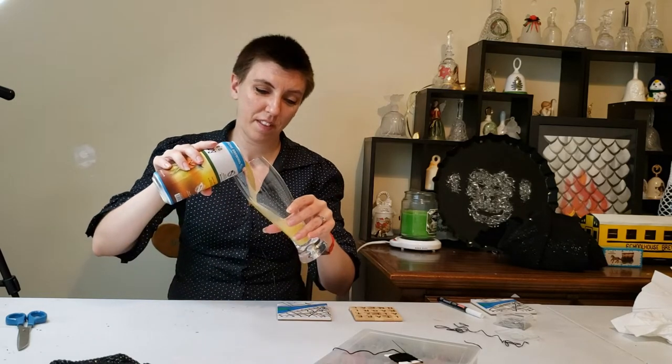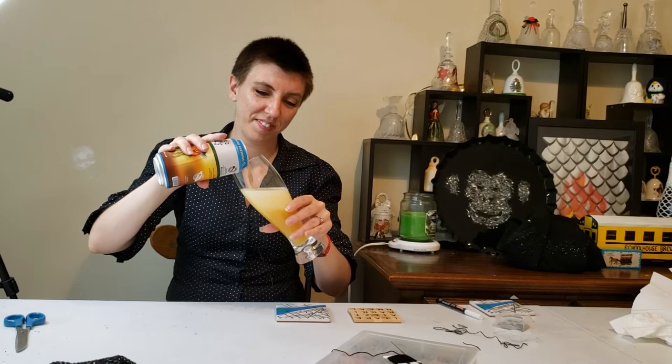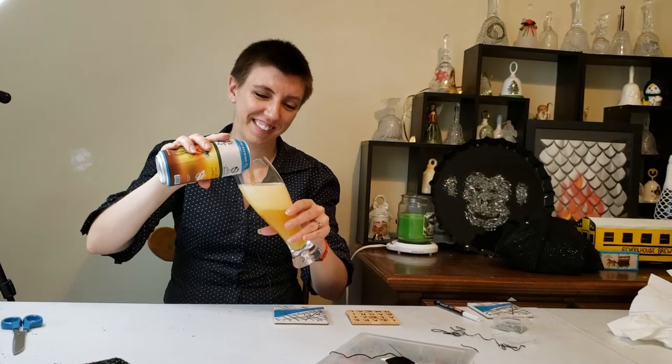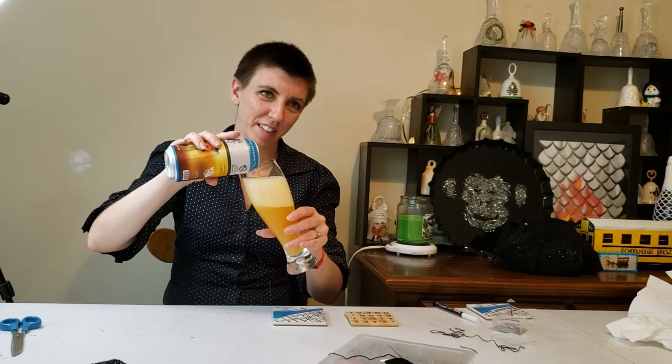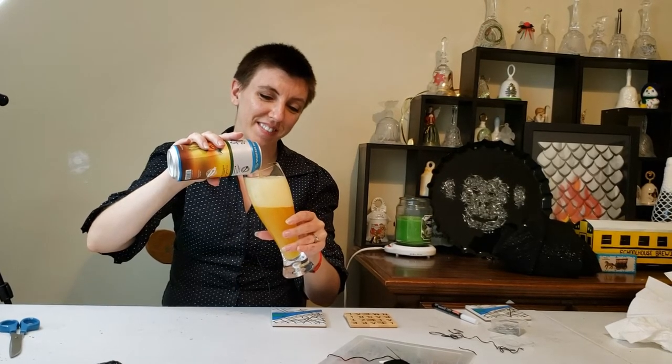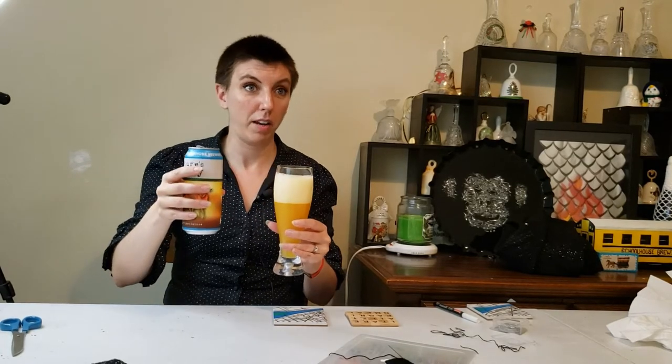While you pour, I'm gonna be singing millions of peaches, peaches for me, millions of peaches, peaches for you. I don't know the words. Peaches for free. For free! Yay! This wasn't free though. We paid for our beer.